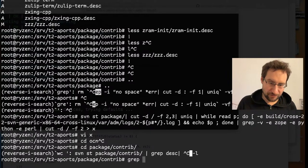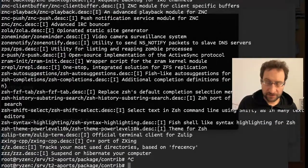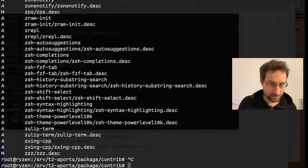So to go through there, what we really want would be as easy as, for example, grepping for the title tag, and actually only the modified ones, so would be this stuff here.